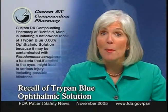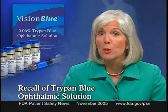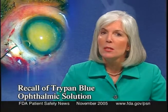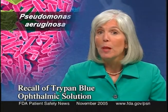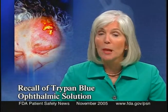Custom Rx Compound and Pharmacy of Richfield, Minnesota is recalling Tripan Blue 0.06% ophthalmic solution, which is used in cataract surgery. This solution may be contaminated with Pseudomonas aeruginosa. If applied to the eye, the product could cause serious infection and possible blindness.